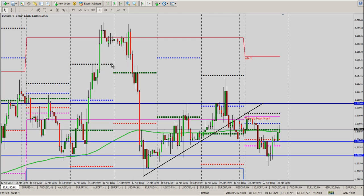Okay, so we had a nice UK session to start the week off, and grabbed some nice trades. We closed out our pound dollar trade for 110 pips. I'm going to talk about that in a moment. And we opened up another one, which is currently up about 45 pips or so. We'll talk about that. But let's look at this euro dollar.